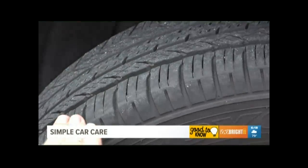First and foremost is safety. They want to make sure that their tires are good, all their lights are good, their wipers are good, and their brakes are good. Okay, we can start with tires. Tires is the easiest thing.